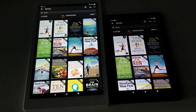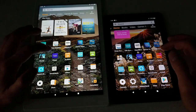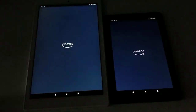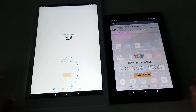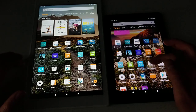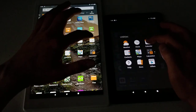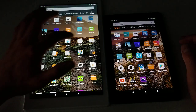The HD8 actually won on that one. Let's go into photos. I don't think I actually have any photos on either of these, but HD8 won on that one as well. So this is where that RAM all comes into play, when you're opening up more apps and keeping more stuff open. All right, let's go down a bit here. Let's go into calendar. Now the 10 won on that one.